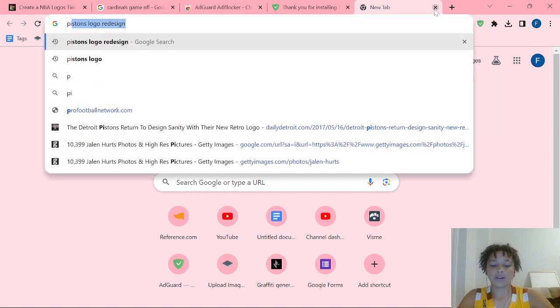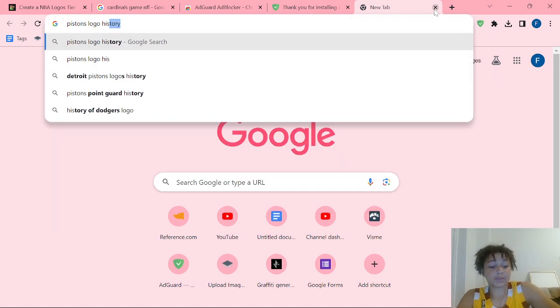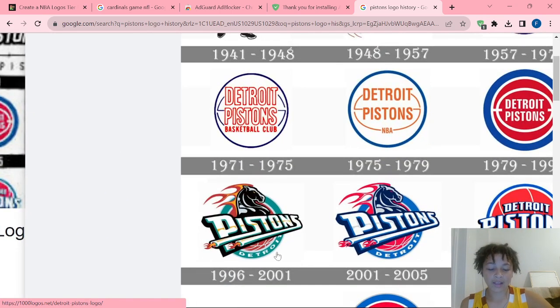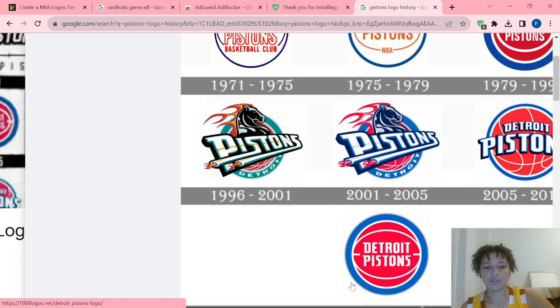If we look at their past logos, I was searching up Pistons logo redesign because I really wanted to see it. But look at their past logos. You have the horse. I think it's a cool looking horse. I really like the teal colorway they had in 1996 and 2001. I mean, even this wasn't that bad. That reminds me of obviously the championship days. I wasn't alive, but when I think of that logo, I think of they won the championship.